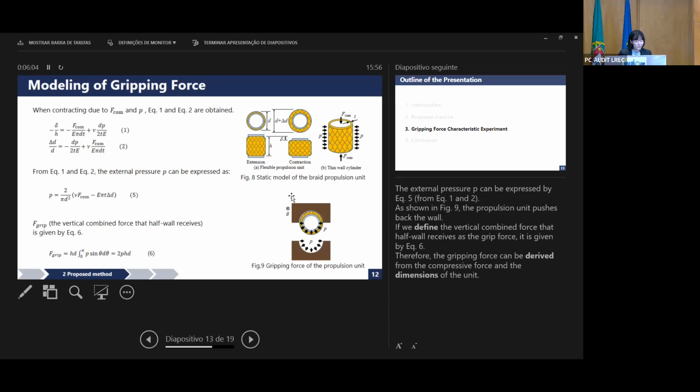The external pressure P can be expressed by equation 5. As shown in Figure 9, the proposed unit pushes back the wall. So if we define the vertical combined force that half wall receives as the gripping force, it is given by equation 6. Therefore, the gripping force can be derived from the compressive force and its dimensions.